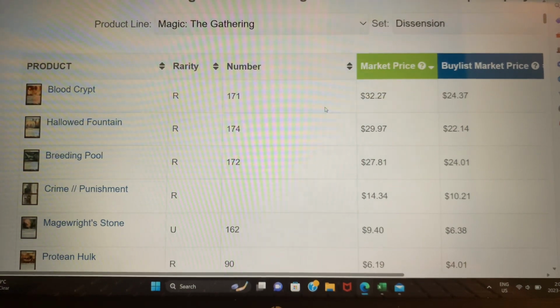I guess my question is, what do you think would be the most likely card to get reprinted out of this grouping of sets?